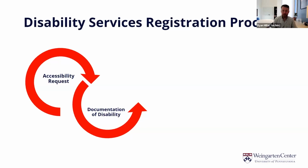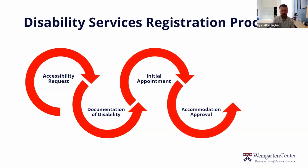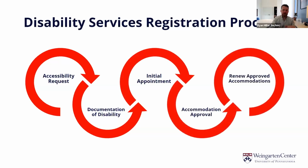And then as soon as the accessibility request is submitted, students will have an initial appointment with their assigned disability specialist, and can talk about accommodations. And then once that accommodation is approved, the disability specialist will make sure that the students know the next steps in terms of accessing accommodations each semester and for specific courses.